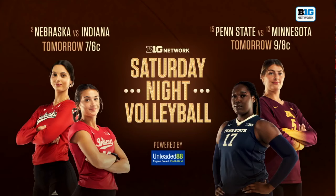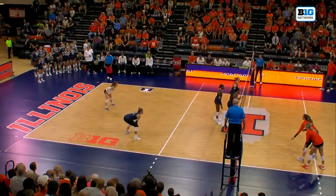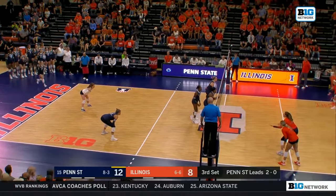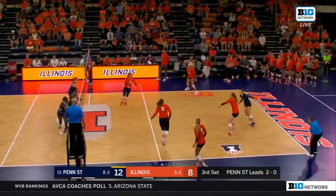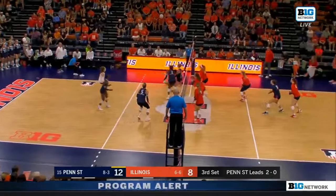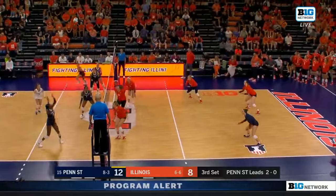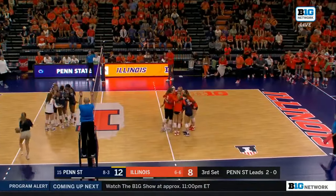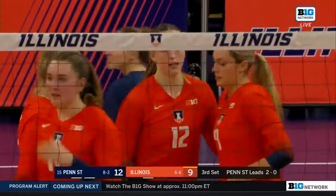And Nebraska today, of course, coming up with a huge 5-set victory over number 17 Purdue. That freshman-led team, in a hostile environment, a huge victory to remain undefeated. Hannah there down the line, just goes outside the line.